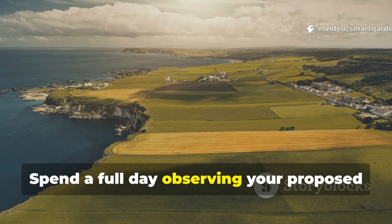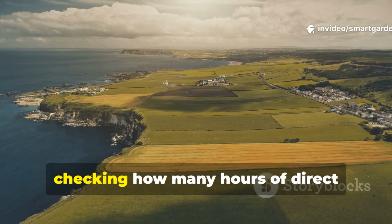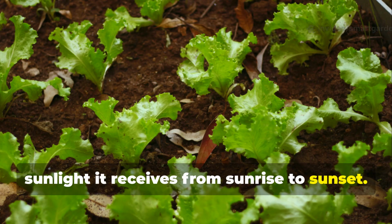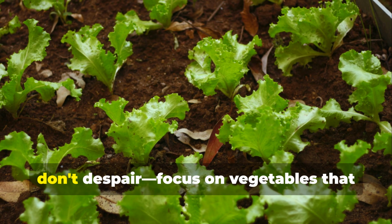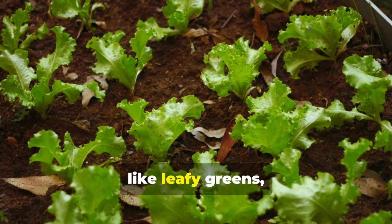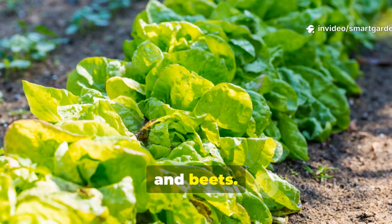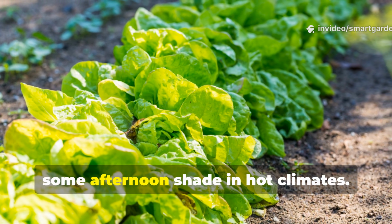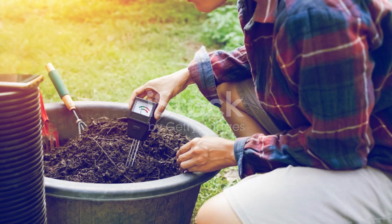Spend a full day observing your proposed garden location, checking how many hours of direct sunlight it receives from sunrise to sunset. If you're dealing with a shady yard, don't despair. Focus on vegetables that actually thrive in partial shade like leafy greens, lettuce, spinach, and beets. These crops can handle 4 to 6 hours of sunlight and will actually appreciate some afternoon shade in hot climates.